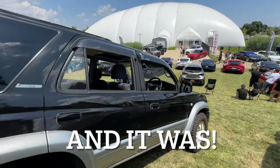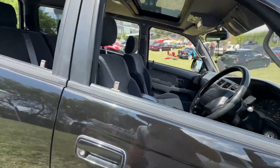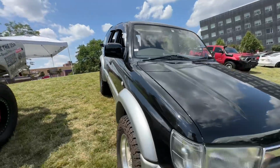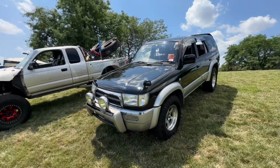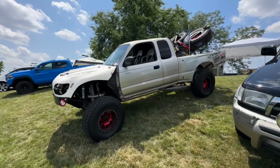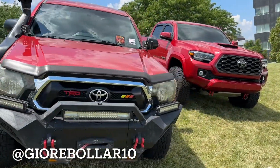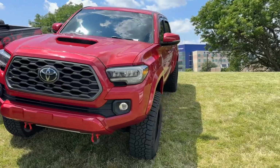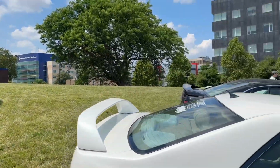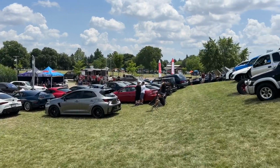One of the many cool Toyota SUVs here, a right-hand drive, 3rd generation 4Runner, or Hilux Surf as they're called in Japan. Pretty rad. But as always, pre-runner trucks also very, very rad. Super cool. Yeah, my man's Tacoma here. Another sick Tacoma. Looks like Dad just picked up our burgers, so I'm ready to go eat.